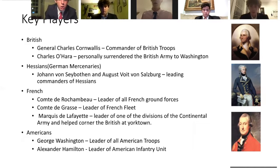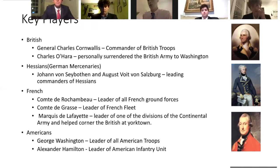And for the French, you have Comte de Rochambeau, who is a leader of French ground forces. Comte de Grasse, leader of French fleet. Then, obviously, the one and only Marquis de Lafayette, leader of one of the divisions of the Continental Army that helped corner the British in Yorktown. Now, it's important to note, although Lafayette was a Frenchman, he wasn't a commander of the French army like these other leaders right here. He was actually commanding American troops, which is an interesting thing about Lafayette there.